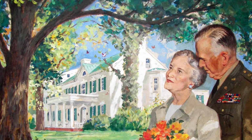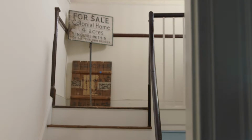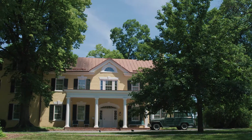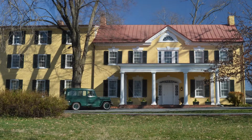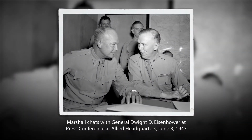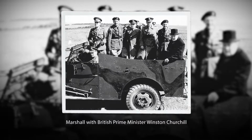after World War II. George Marshall and his second wife, Catherine, bought this house in 1941 and lived here until his death in 1959. The house was restored in 2005 to the way it was when the Marshalls lived here in the 1950s. Approximately 90% of the items in the house were owned by the Marshalls. Many of them are associated with Marshall's unique role as a military leader and diplomat, and one of the most important figures of the 20th century.